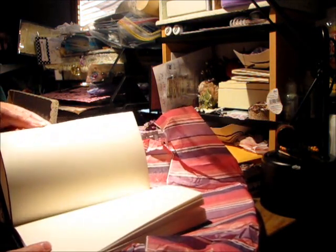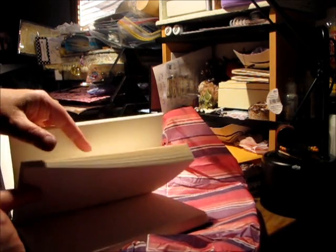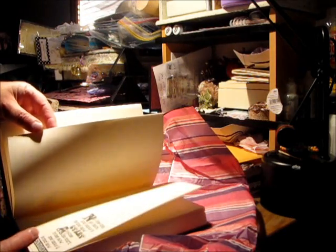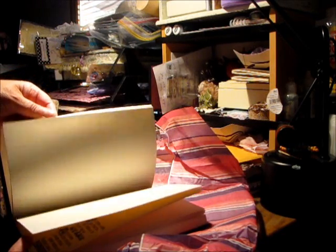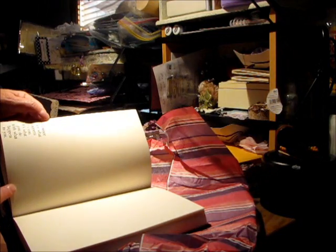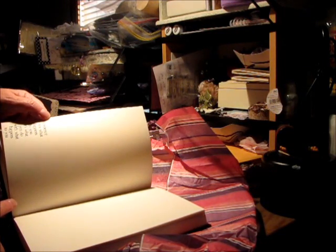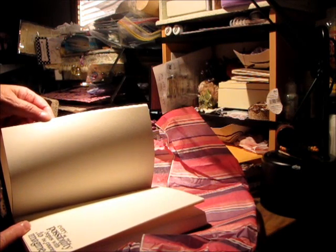Oh, this is cool. Oh, I love this. Oh, there's another stamp right there. "No one can go back and make a brand new start. Anyone can start from now and make a brand new ending." Isn't that the truth? "Experience is not what happens to you. It's what you do with what happens to you." Man. "Every possibility begins with the courage to imagine."